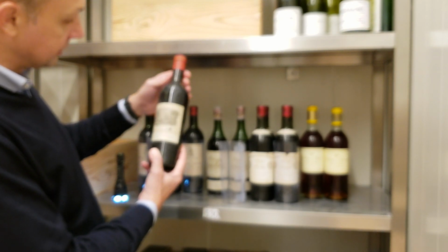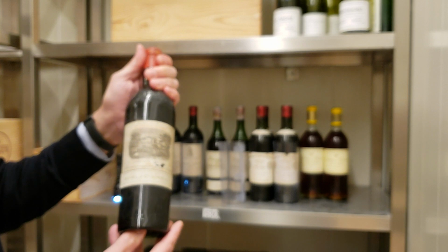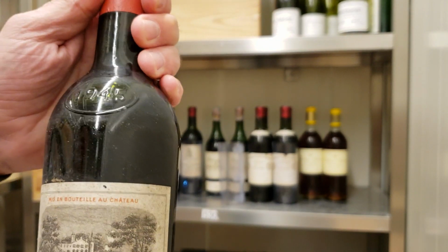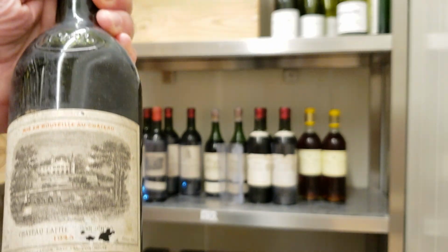I'm not so sure if you can see it on the camera, but the bottle is slightly flat, like a default of the Haut Brion bottle. So it's definitely an old bottle. There's no problem with that. The bottle is actually engraved. I'm going to show you. The bottle is actually engraved with 1945 here on the top. So there's no problem with this.